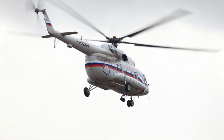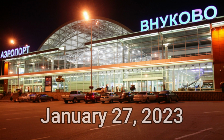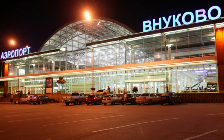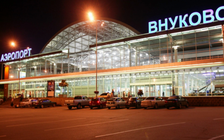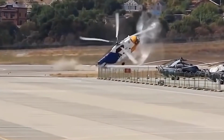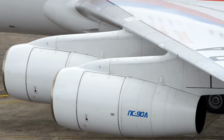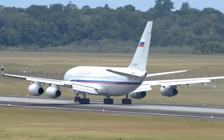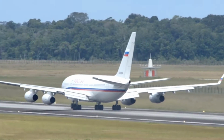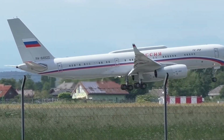But even a beast of an aircraft like this is not immune to accidents. On January 27, 2023, an Mi-8 helicopter owned by the Russian Special Flight Detachment Rossiya crashed while landing at Moscow's Vnukovo International Airport, causing multiple fatalities. The Special Flight Detachment Rossiya is responsible for managing a group of VIP aircraft utilized to transport Russian government officials, such as Putin. This information was reported by Russian media.